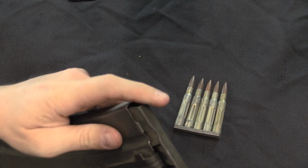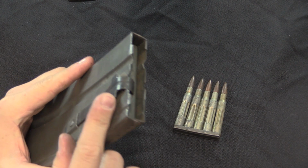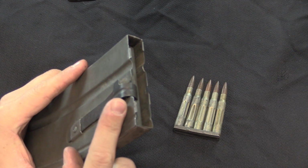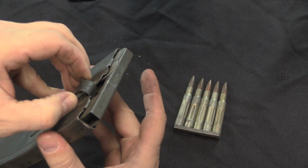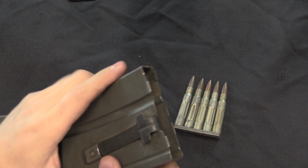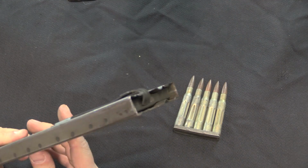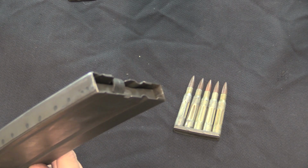All right, so a couple other quick features I want to show you on this magazine. This has no feed lips. This is the follower, and it's held in place by this curved spring latch. When you lock this into the magazine well, this latch is pulled up, which allows cartridges to feed. The feed lips are actually machined into the inside of the receiver. There are a couple guns that work like this. The other notable one is the Madsen light machine gun.